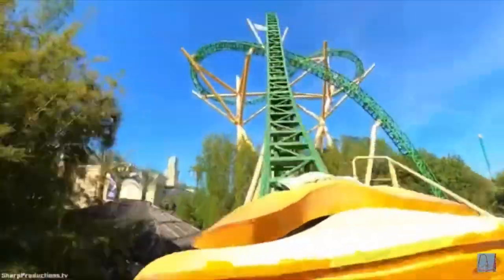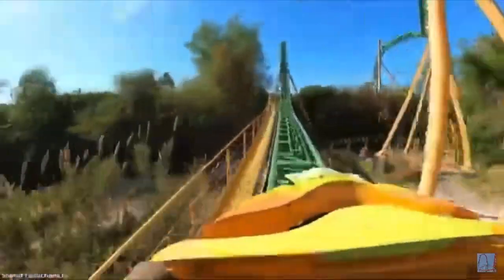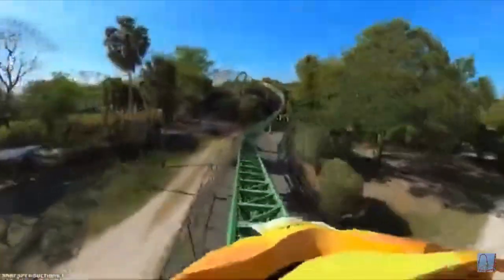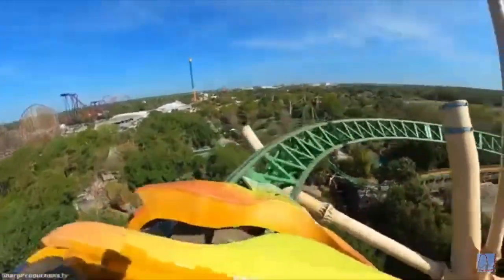But this pop of airtime in the front is actually really strong, and definitely by far the highlight of the ride. You get great ejector. This ride does have some good launches, but overall it is more of a family coaster. It's not very intense. This airtime moment in the back and in the middle is decent, but in the front it really ejects you out of your seat, and it's definitely the standout and best element on Cheetah.